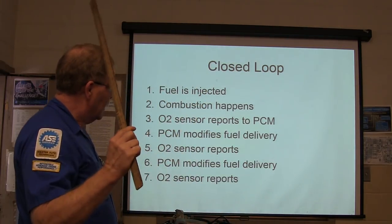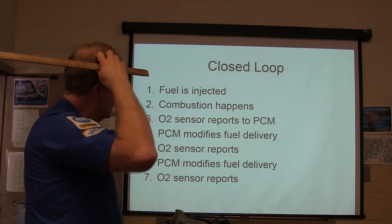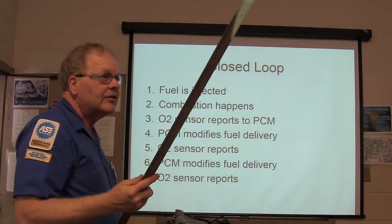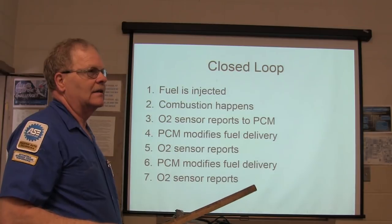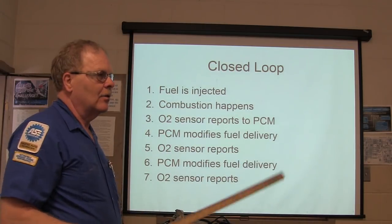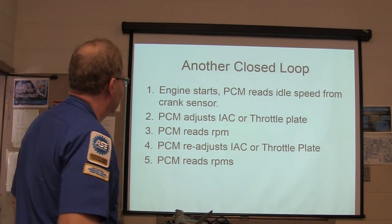When I went to General Motors School under Ellen Smith in 1981, it was a little two-day class, she was talking about closed loop. That's the first time I'd ever heard of it, and she described it in a way that just made perfect sense. After 6-7 years later in the field, I was talking to mechanics that were really good mechanics that didn't understand closed loop. But she explained it so well that I understood it, and I had to explain it to a lot of other people. It's not that complicated, really.